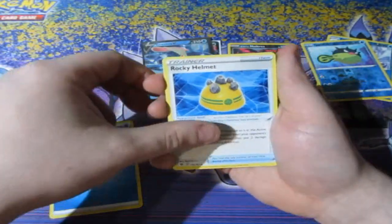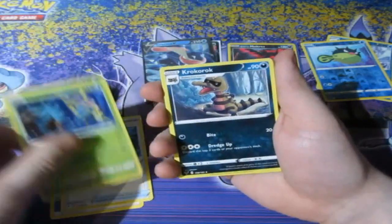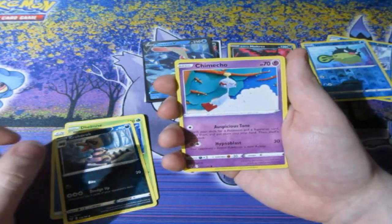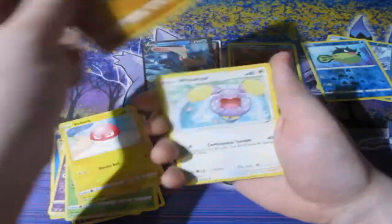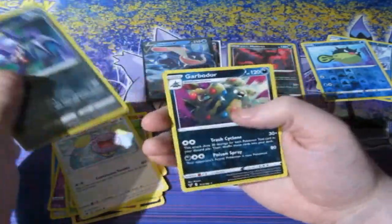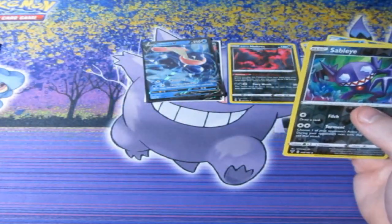Water energy, Rocky Helmet, the Pirate's Reel, Crocodile, Krokorok, Chinchillo, Nincada, Voltorb, Rockruff, Wismer, reverse foil Sableye, and a Garbodor. That's what that pack was, absolute garbage. Either way though, I cannot complain.